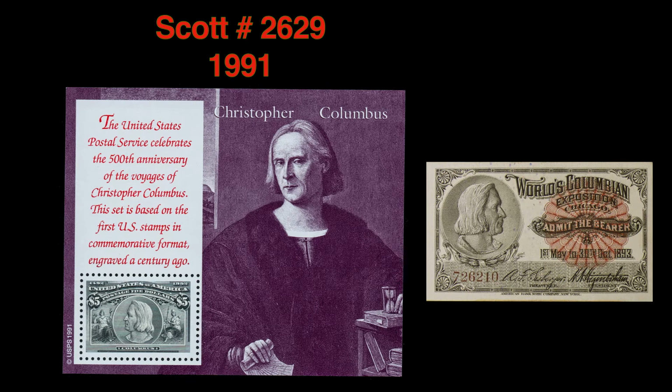98 years later, this is one of a set of 6 souvenir sheets, issued to celebrate the 500th anniversary of the voyages of Columbus to the New World. The stamps were created from the same genuine dies as the original stamps. Also pictured on the right, a ticket to the exposition.